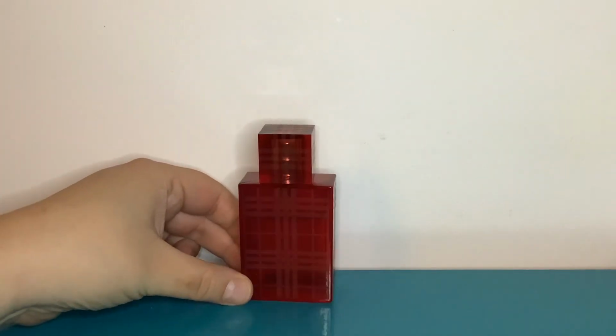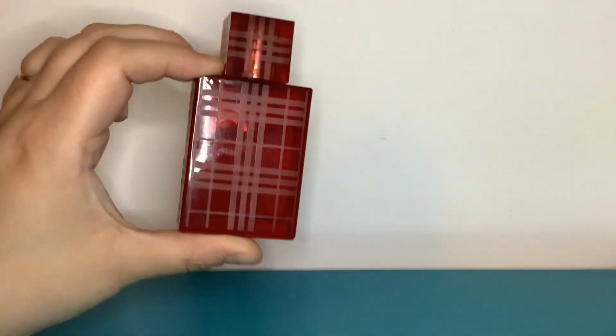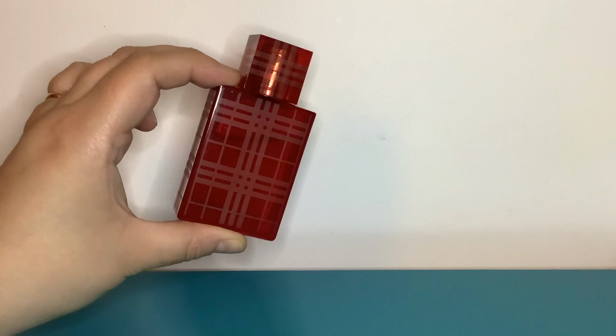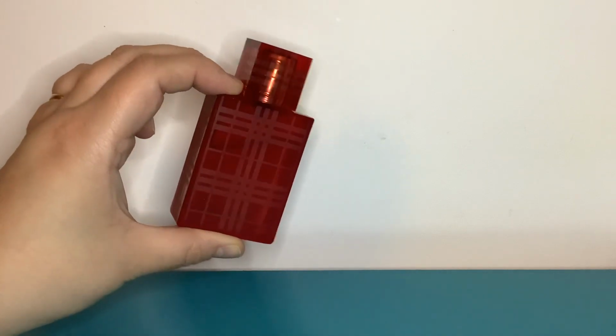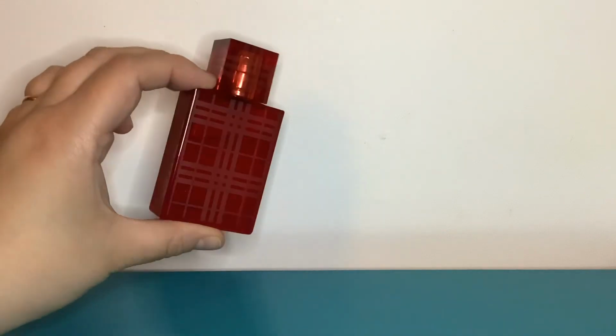It gives me exactly the same kind of feels that Hypnotic Poison does, which is it's really not my kind of perfume. But I know other people love this, so I will be putting this on eBay. Anyone in the UK, if you're interested in getting your hands on this, I am going to put this little partial bottle up for a decent, affordable price.